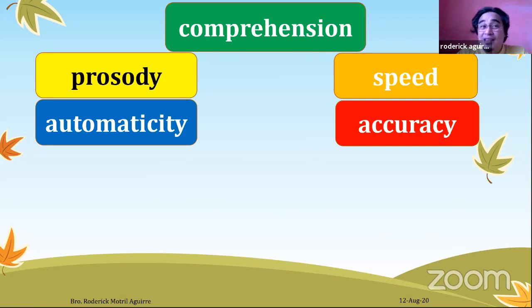Okay? We have what we call young beginning readers or early literacies. And we also have what we call adult beginning readers. These are, especially those who are in ALS, medyo may edad na, or they're already teenagers when they want to enter the public school system or formal education. So kailangan nila muna turuan paano ang beginning reading skills.